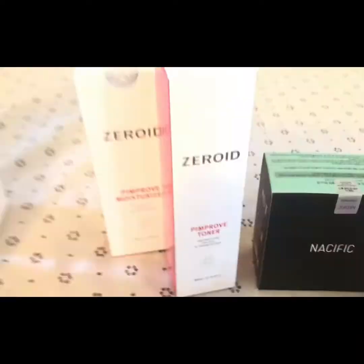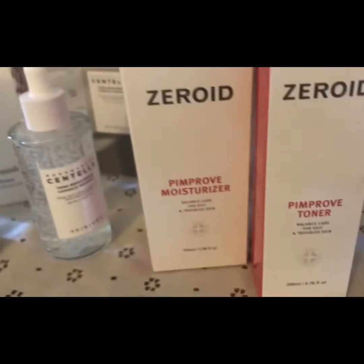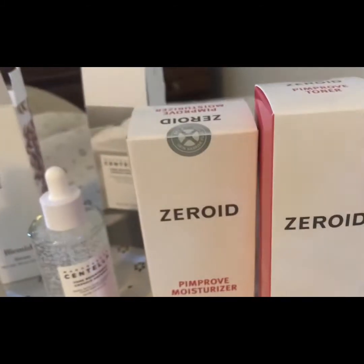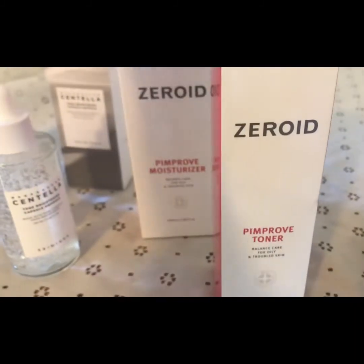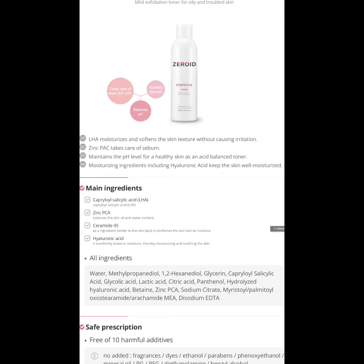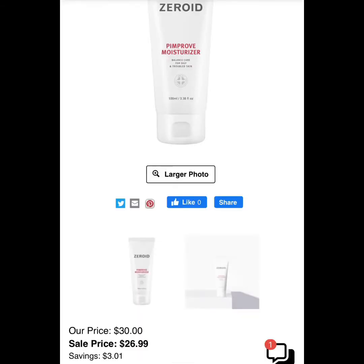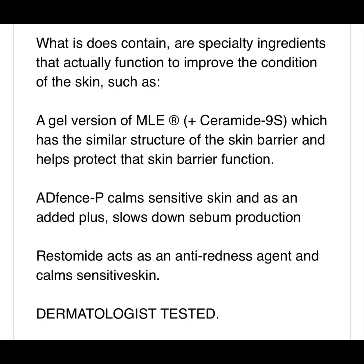All right, so this 08 set is a new product that I'm trying, and one is a toner and one is a moisturizer. And the toner has a zinc PCA, which helps with the sebum, and it has this LHA, which helps moisturize, and it also has hyaluronic acid and ceramides. The moisturizer also has hyaluronic acid, and it's a gel version with MLE and ceramides to help protect the skin barrier.